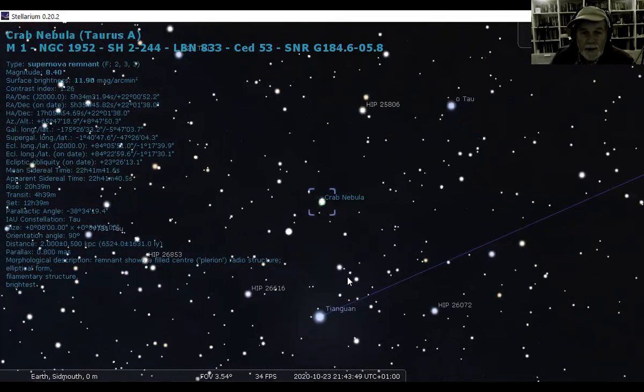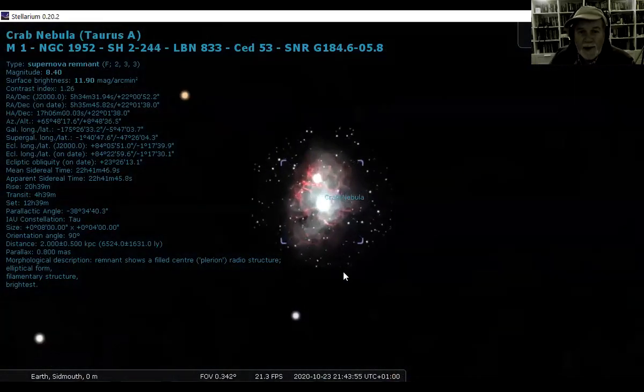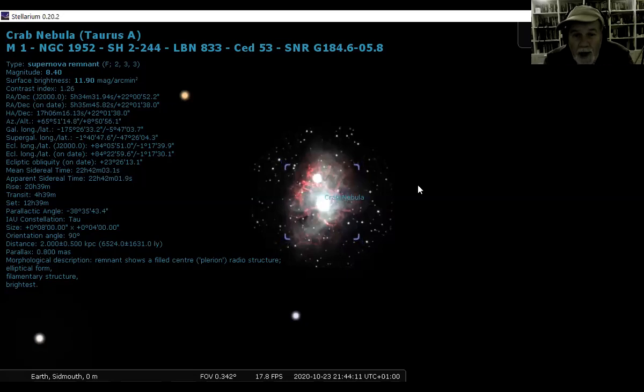Now, if we zoom in, we can see what it is. A little misty patch of light, but you can see these tendrils of this explosion happening. This star exploded in the year 1054, and the Chinese recorded it in their catalogues as a guest star that appeared, and it was so bright they could see it for 3 months in a daylight sky. So it was what we now call a supernova explosion.